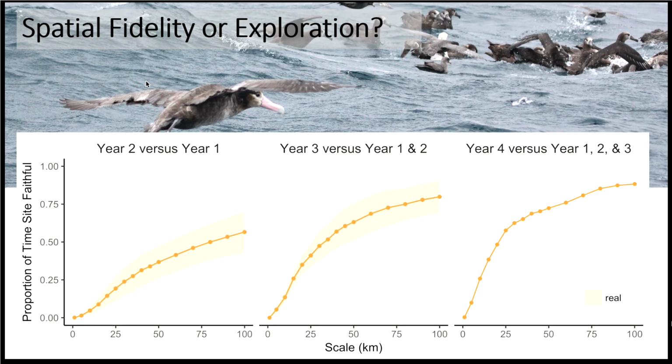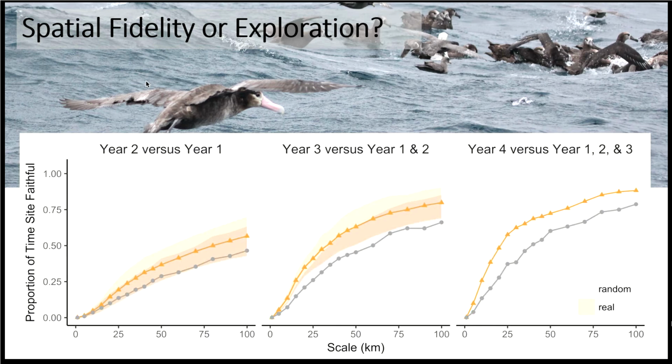But are you more site faithful than would happen by random chance? So then I randomized all the tracks and created a similar random curve to see if it could have just happened by chance. And in fact, they're very, very close. There's only one scale in year 3 versus year 1 and 2 where it seems like maybe at 20 kilometers they could be more likely to return to somewhere purposefully rather than what would happen by chance.